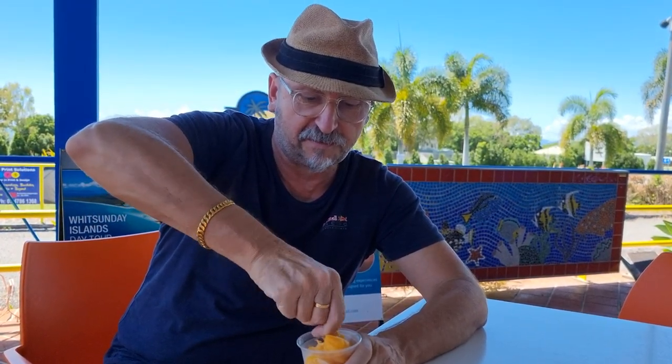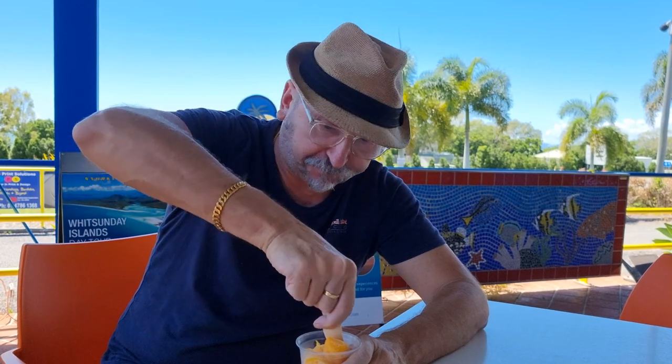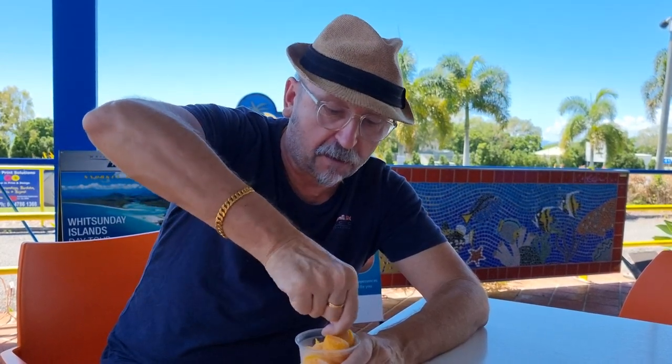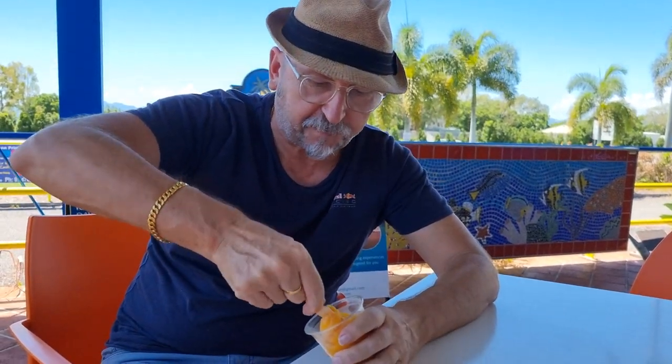So, it's just a bit hard, let's get her in. Cold, very cold. Great for this weather. 31 degrees out here. Sweet. Very good. Very nice. Fresh mango turned into a sorbet. Delicious. One more. Wonderful. We're up this way, we've got to stop here and give this a go.